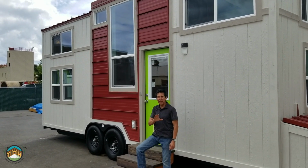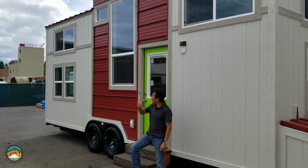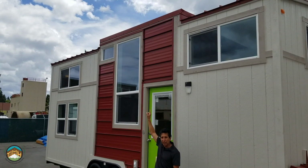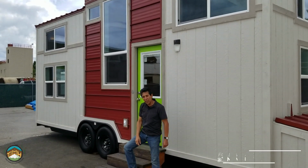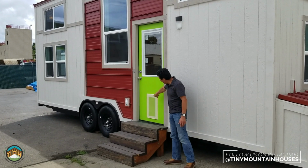It is a Castle Peak. We've stretched a 24 foot to 26 feet. We've also added the shed roof accent in the living room area, which you'll see once we get inside. We did this really cool custom color with the standing seam metal as an accent. And we got this really cool green door too. It's got a pet door in it.